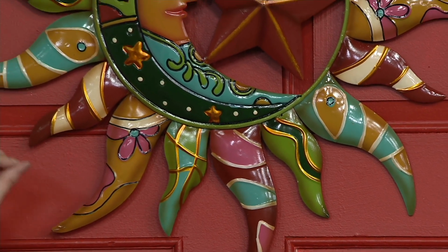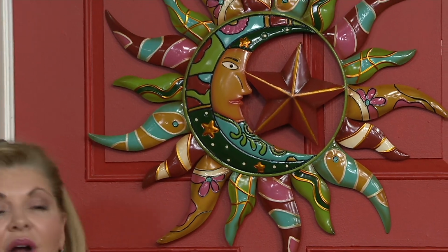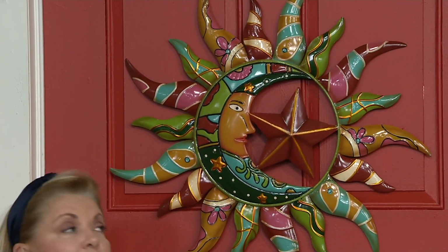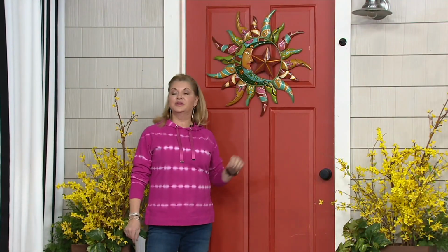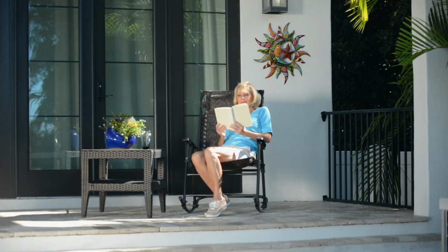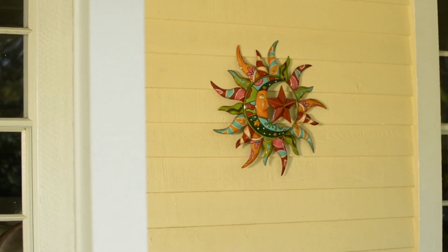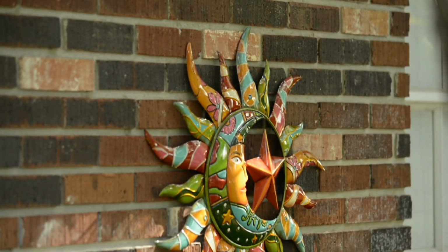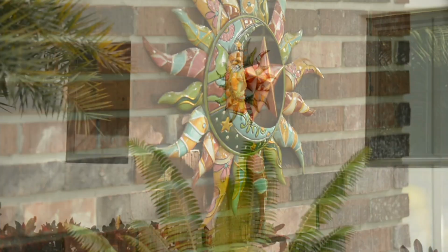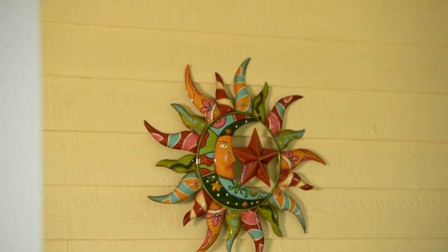You know, it's amazing because it has such great depth and color, and Plow and Hearth, Nancy, made this so that we could safely put it on our front door or our back door or on a wall, even if it was in direct sunlight or in rain or anything like that. We don't really have to worry about it. Exactly. So because it's made out of metal, you don't have to worry about the cracking or the chipping you typically get with pottery items, which most Talavera made from Mexico is made out of pottery.